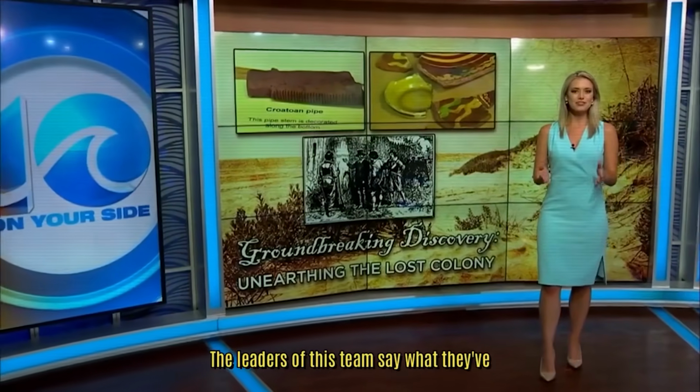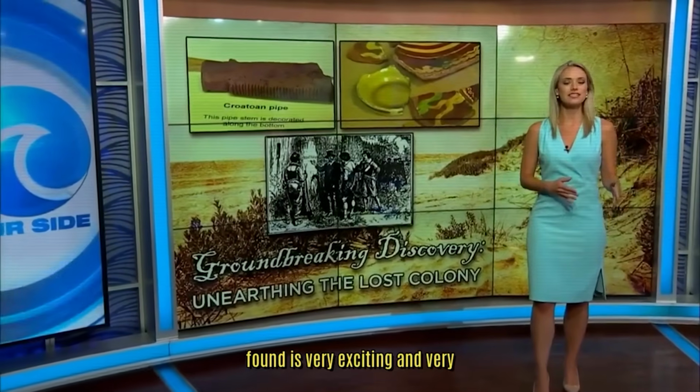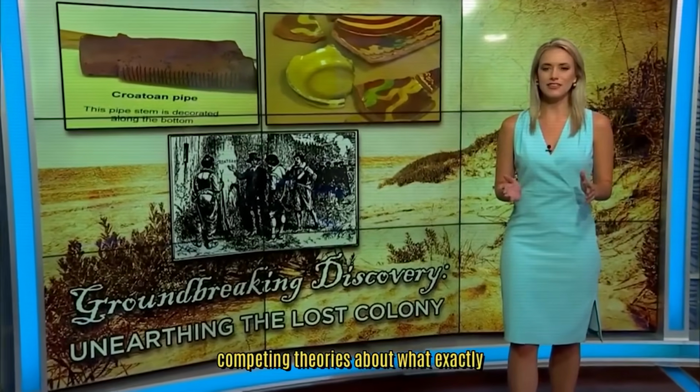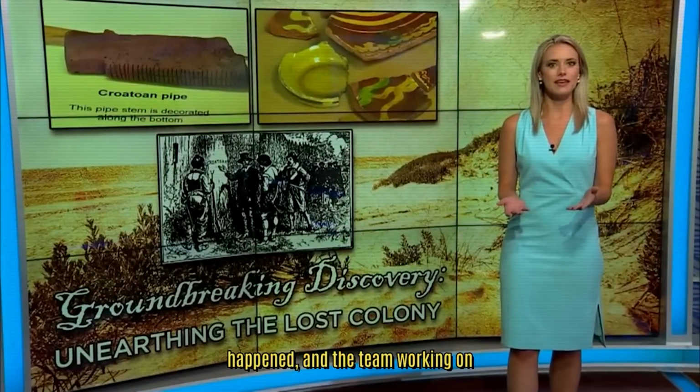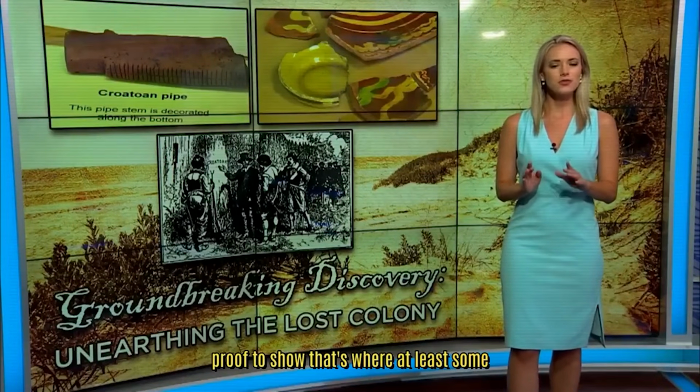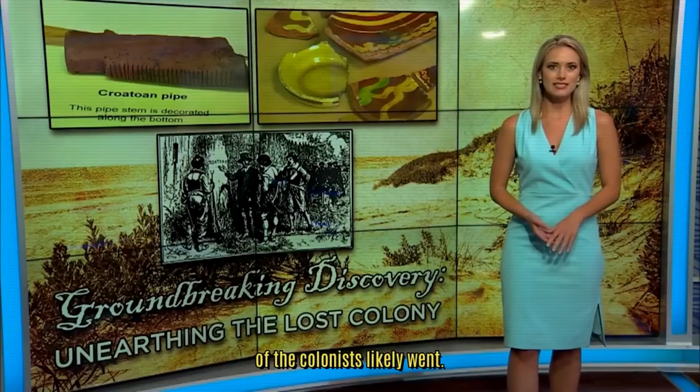Well, that's right. The leaders of this team say what they've found is very exciting and very convincing. Now, there are a lot of competing theories about what exactly happened, and the team working on Hatteras Island believes there's enough proof to show that's where at least some of the colonists likely went.